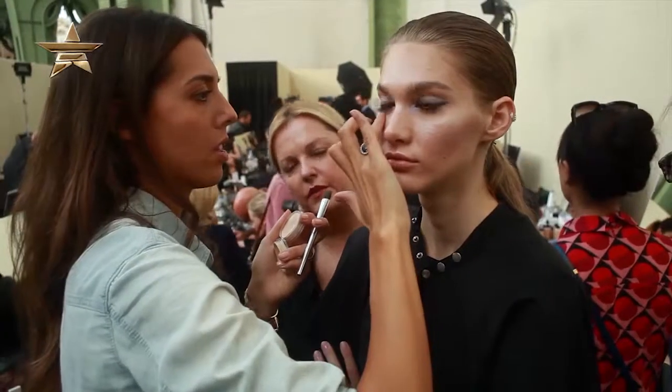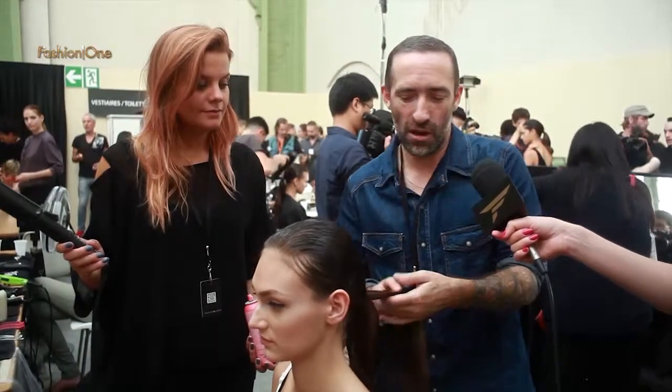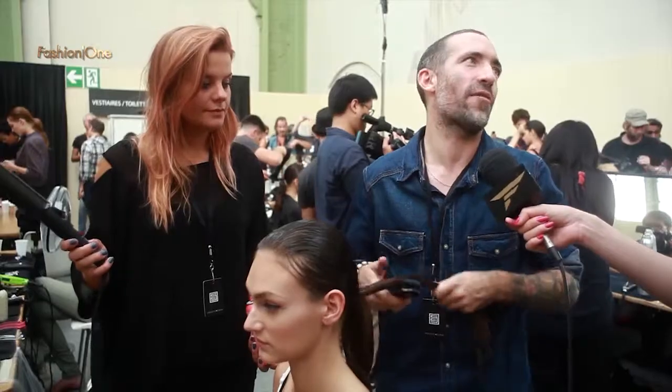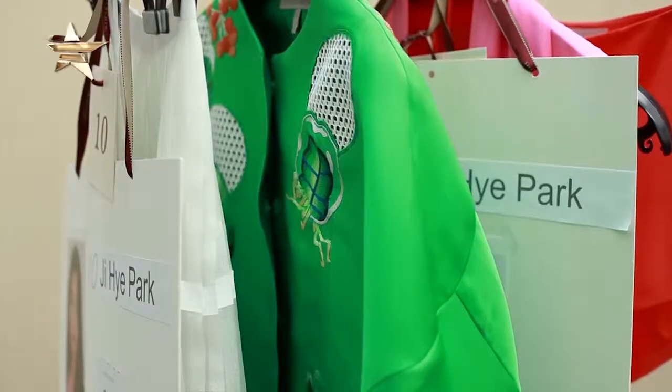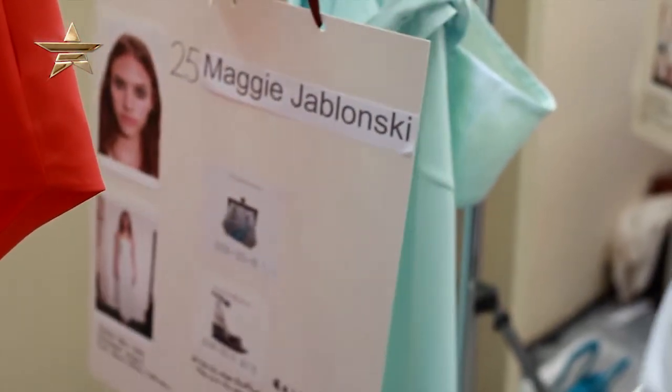What do you think about the collection? I love it. It's great. It's very fresh. Shiatzy always has a fresh, colourful palette, and it's playful but well made. So it's nice keeping up the tradition.